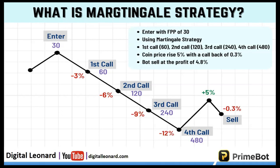Do you understand me, sir? It depends on the number of calls you are setting. If you set it up to the seventh call, depending on the percentage you are allocating to each of these calls, that is what the bot will work with. So this example is from the first call to the fourth call. That is why you are seeing this.